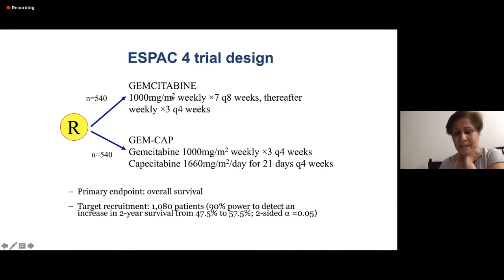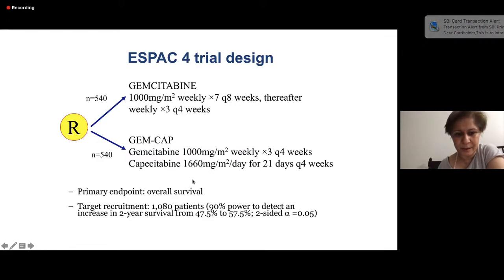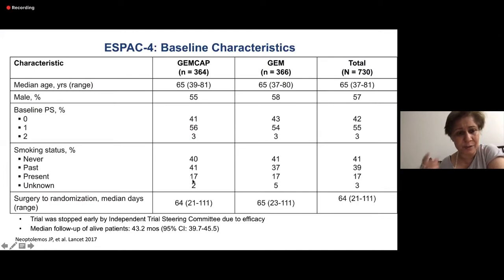Patients were randomized, again, more than 1,000 patients, to gem versus gemcitabine plus capecitabine. Again, the doses of capecitabine are quite high, and very rarely do I see an Indian patient who would tolerate this high dose for 21 days of a 4-week cycle. Most of our patients, I would say, would tolerate 1,250 milligrams per meter square, given twice a day. So the primary endpoint was overall survival.